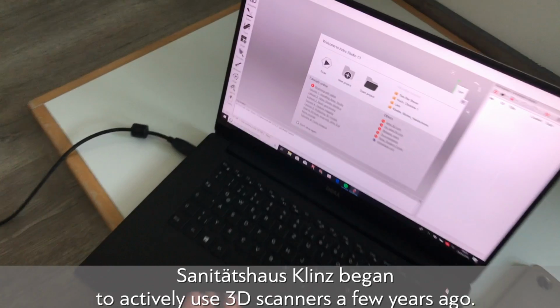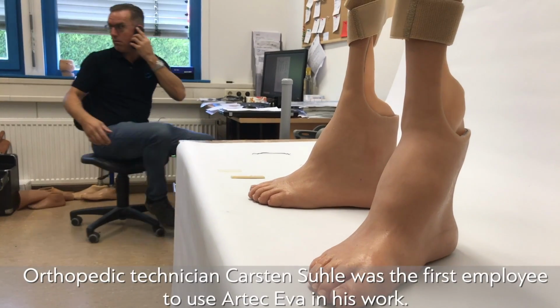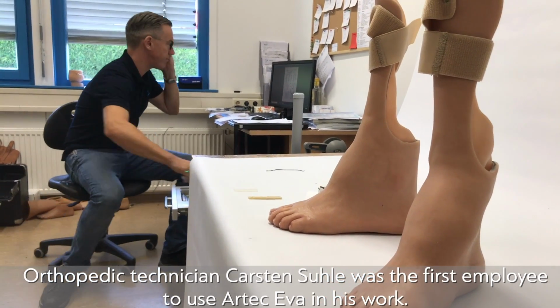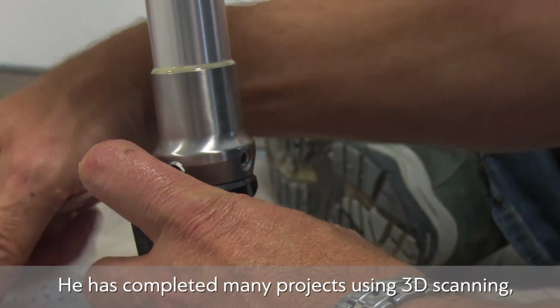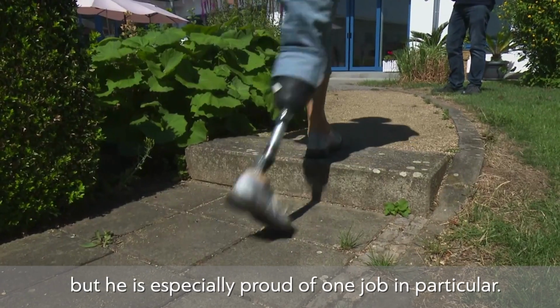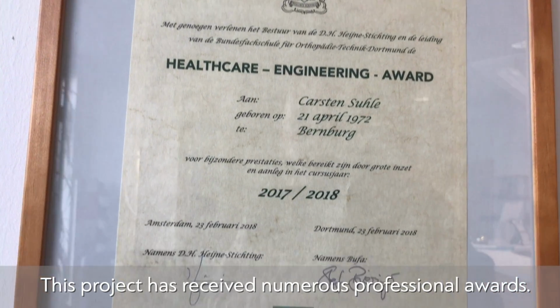Sanitätshaus Klinz began to actively use 3D scanners a few years ago. Orthopedic technician Carsten Sule was the first employee to use Artec Eva in his work. He has completed many projects using 3D scanning, but he is especially proud of one job in particular. This project has received numerous professional awards.